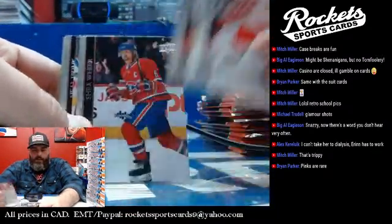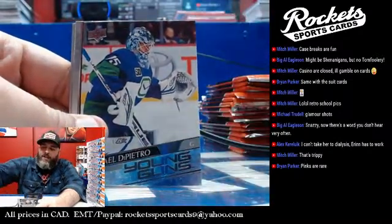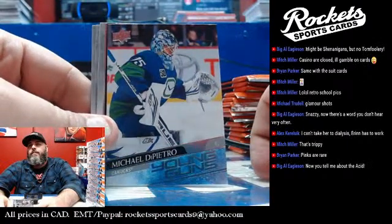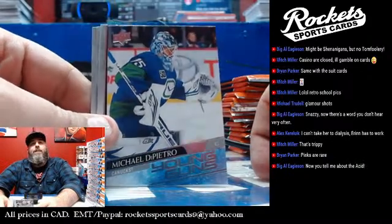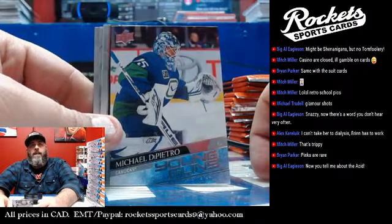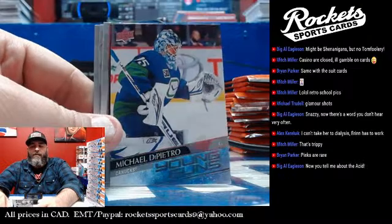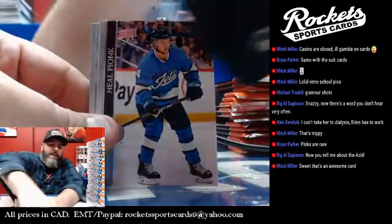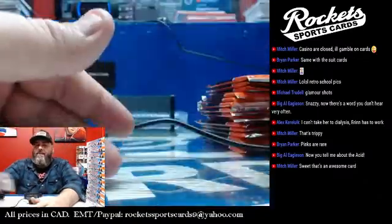Looking at the base here, Shea Weber, captain of Montreal Canadiens. Michael DiPietro from the Windsor Spitfires. Now you tell me about the acid. Michael DiPietro, if you're fans of the Windsor Spitfires or the CHL, I know Dan might be watching, big CHL guy. There it is, Michael DiPietro, rookie for the Vancouver Canucks. Awesome card. We will do a quick recap of the cards.